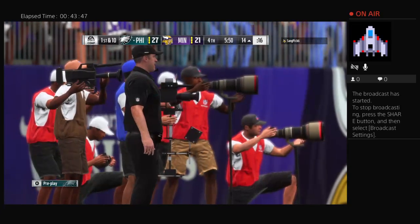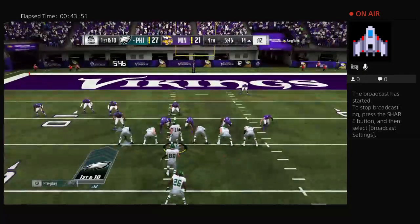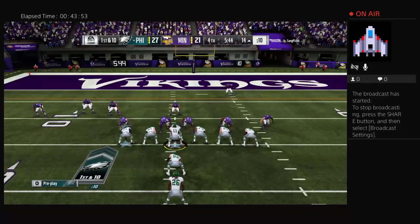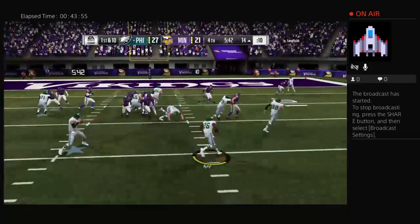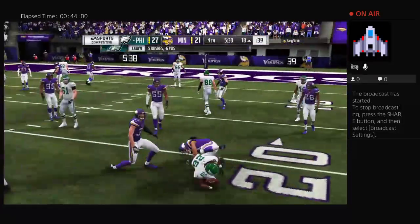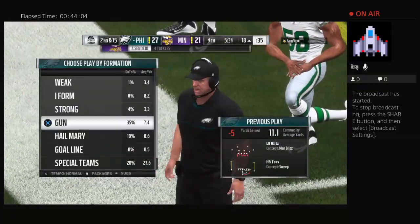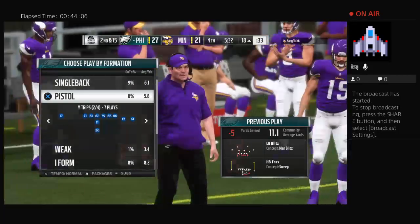So on the other side of the field now, it's 1st and 10 as they've got things rolling on this drive. They'll toss it to Ajayi. And they're going to lose some on this play. Being knocked back to the 18. So a loss of 5, and it'll be 2nd down.